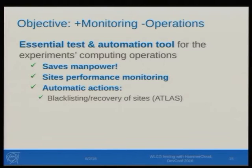HammerCloud has been used extensively by the experiments over the years, and has become an essential tool for tests and for automating, and it's been very useful especially for the experiments' computing operations. It helps to reduce the effort for the operations, and is used for everyday operation to generate reports for site performance monitoring, or, as I showed, to provide views for constant site efficiency monitoring. But it's also used for taking automatic actions.